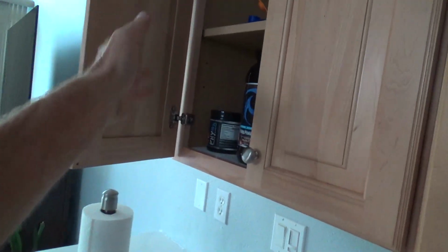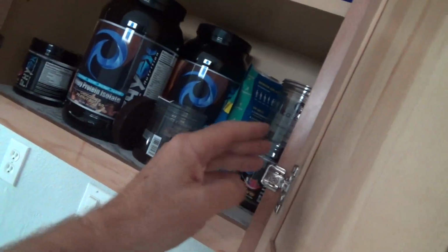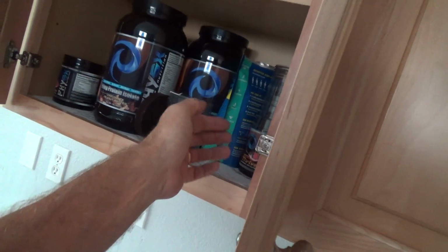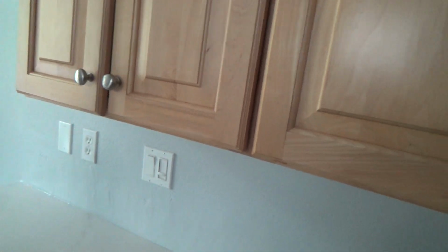I can move this door over to the left, and I can move this door over to the right by adjusting that if I get that too deep. And I can do it in stages. I could do 1/8 of an inch at a time, and then screw the cabinet doors back on, and then decide, okay, I need to go over another 1/8 or 1/16 or whatever. Okay, I'm going to do that later.